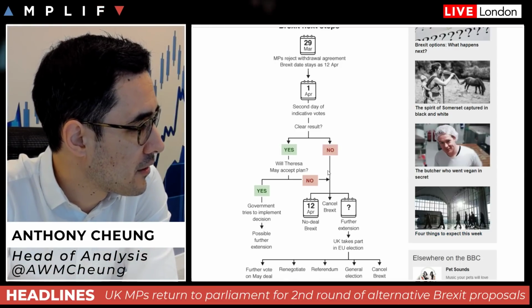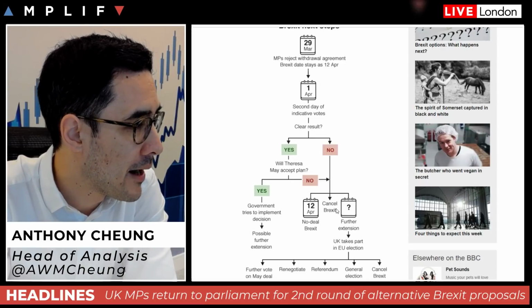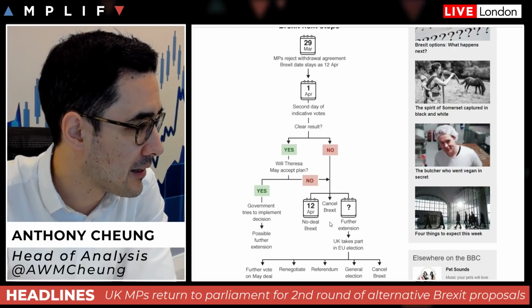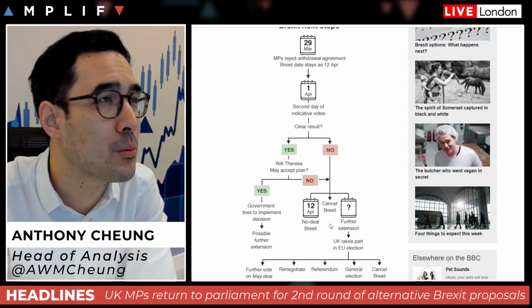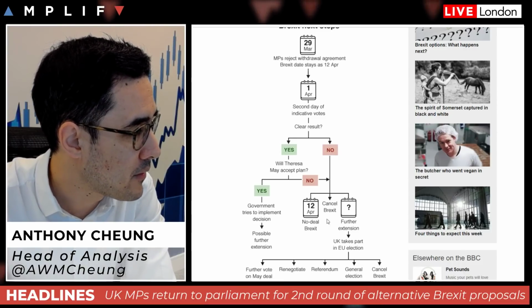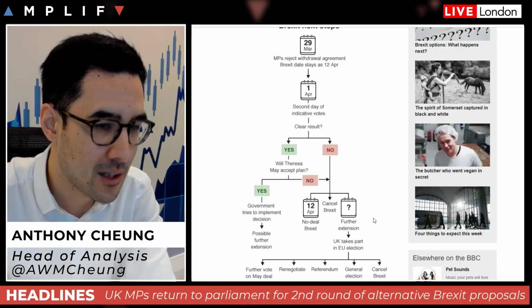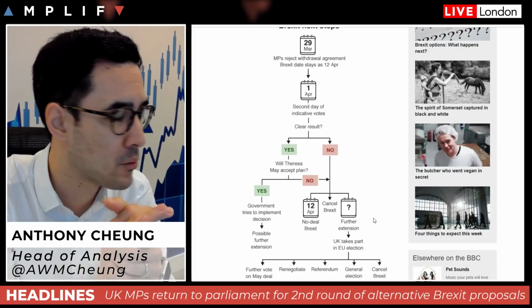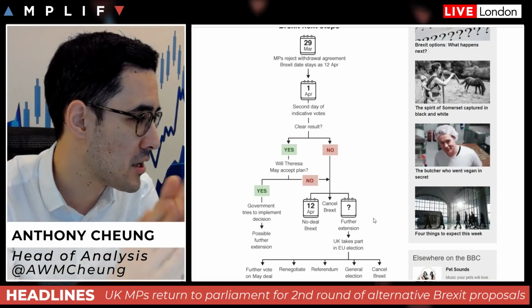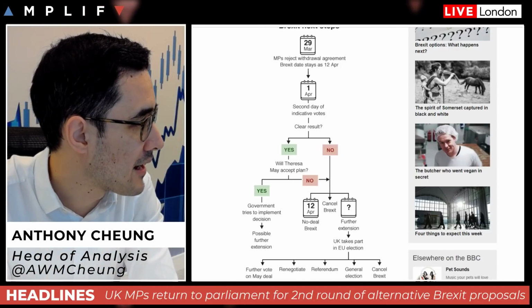Following the tree down to the bottom right-hand corner, it's the usual familiar scenarios that you're aware of. There is still that potential, if we remain at loggerheads and absolutely no progress is made, that no deal could technically still happen. But hence much of the press coverage at the moment over the weekend is still reverting back to where we were several weeks ago. It's either May's deal or a long extension type situation, which still seems to be the base case scenario.